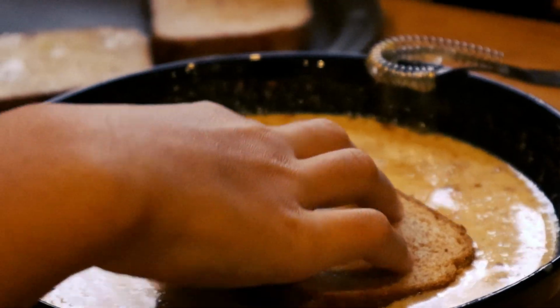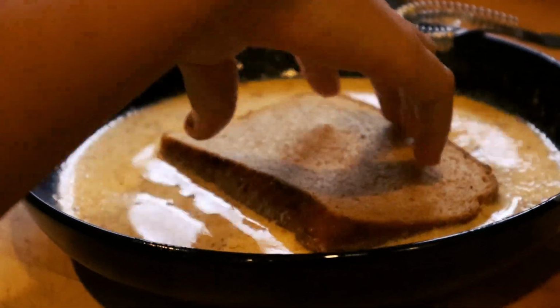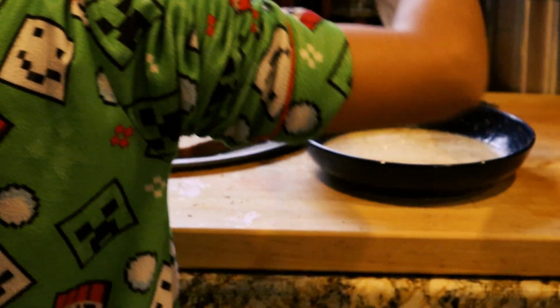We always have a loaf of wheat bread in the house, but feel free to use any spongy bread. Brioche or challah bread is especially nice.